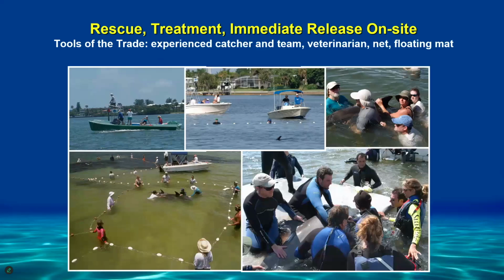So the tools of the trade. You need an experienced dolphin catcher, an experienced team and veterinarian, the right kind of net, ideally not too deep. You want it to be light enough for the animal to lift to the surface. And a floating mat can be helpful if the water is just a marginal depth, where you can get the animal and your team up on the mat and be able to work with them.